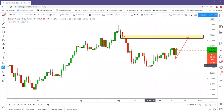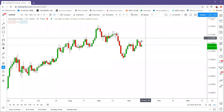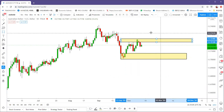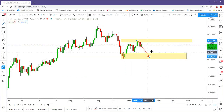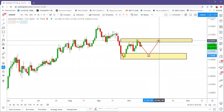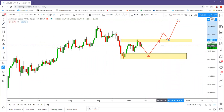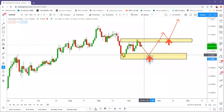For Aussie dollar, it looks bearish. Oh, sorry, it looks sideways. There's nothing we can do much around this level. So just focus to buy the low at 0.71. 0.71 will be a good time to buy. And if there's a breakout and retest, you can buy another time. So this is two buying opportunities for the Aussie.